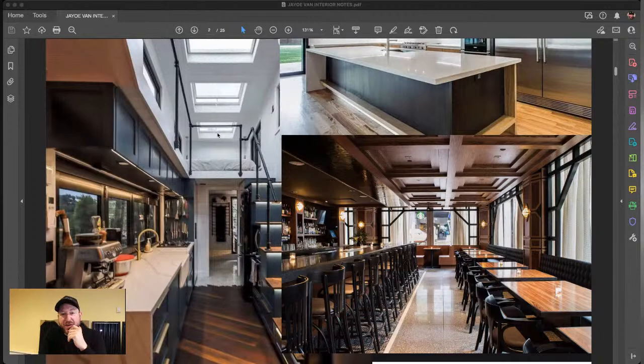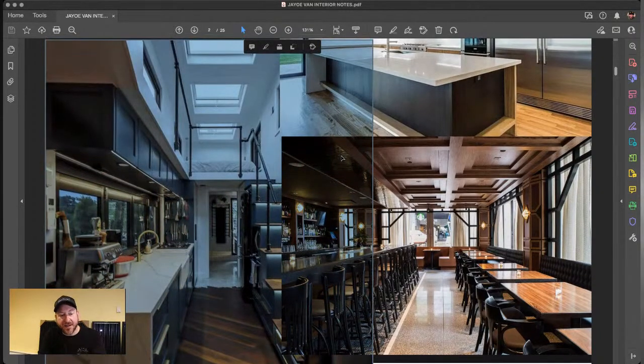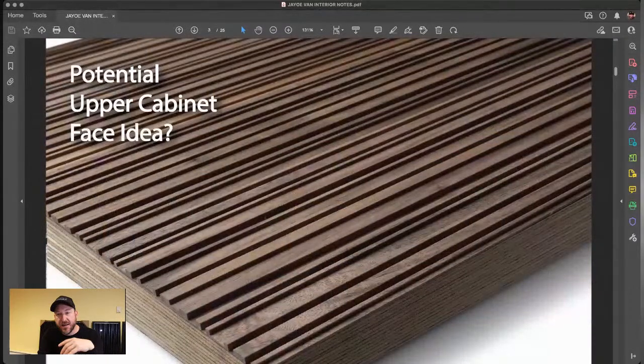Okay, so let's keep going. This is a sheet that I made. Here's an idea I had for the front cabinets, because the company that's helping me build this has CNC ability.